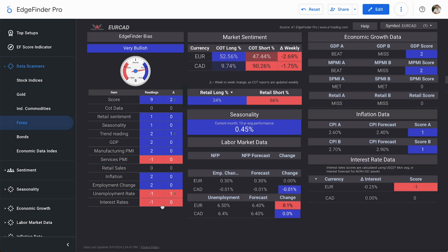So overall, fundamentally speaking, it's kind of mixed. It's leaning slightly bullish, but we do definitely see some red boxes and some neutral boxes here as well. But taking a look at our economic data, we see GDP A here. That is going to be the euro because it's listed first, and GDP B is going to be the Canadian dollar because it's listed second.